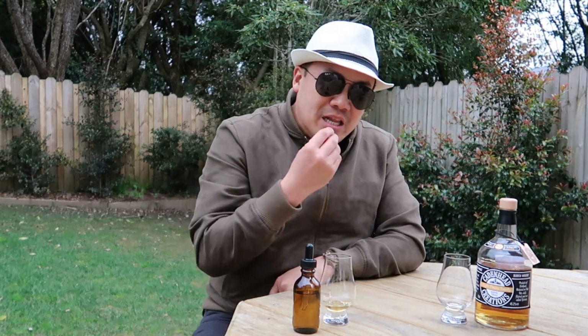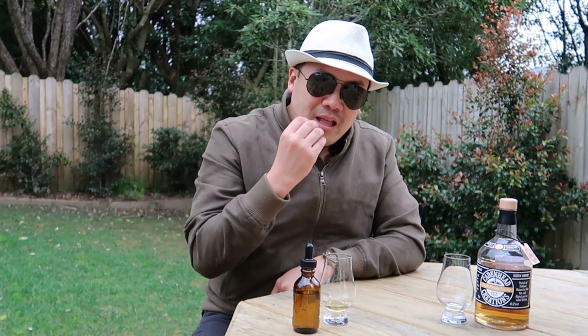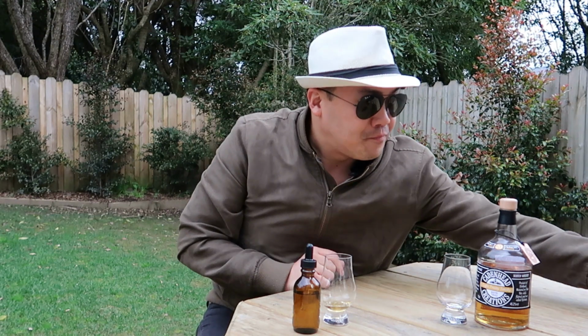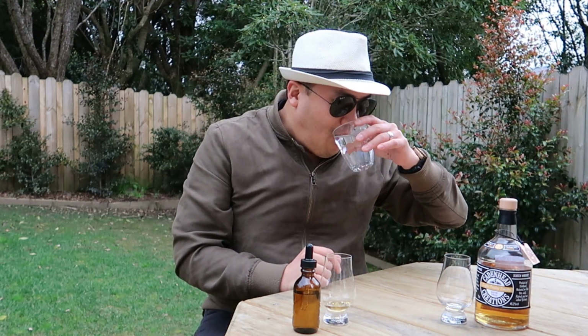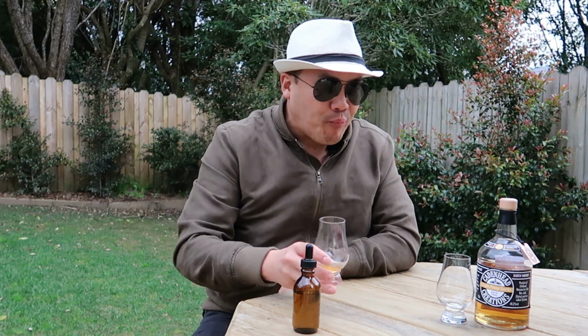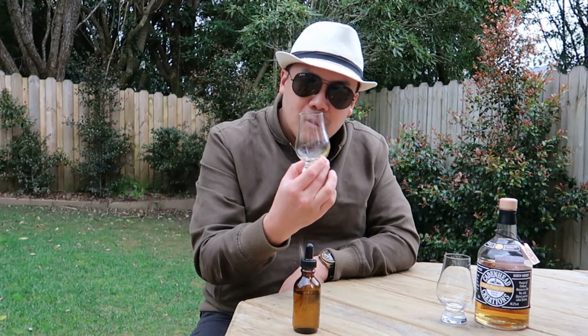I'm getting a little bit of smokiness at the end of it, slight kind of burning wood, just a faint burning wood, you know, when you're approaching a house with a fire. Just that very faint smoke. So it's smoky, but I wouldn't say that's one of the main features. It's very slight. Definitely very fruity. So let's try the sample with water.